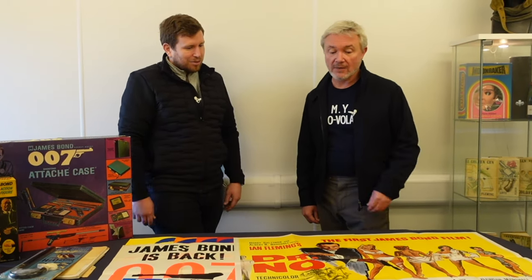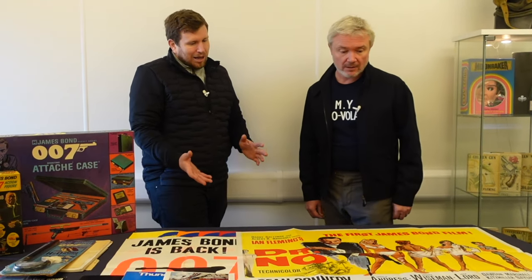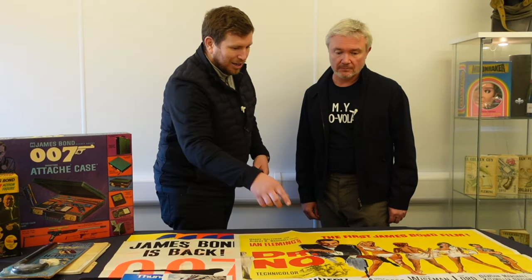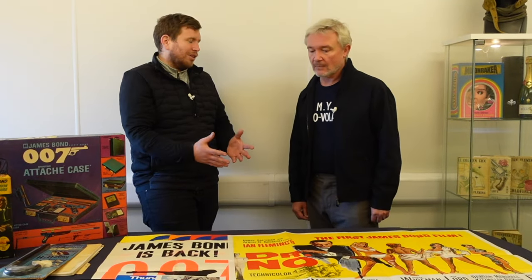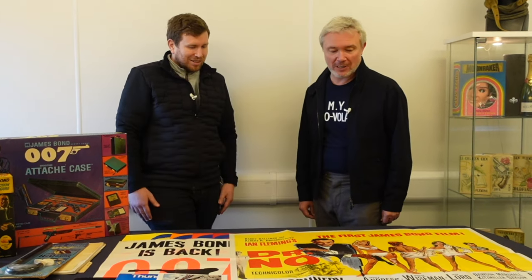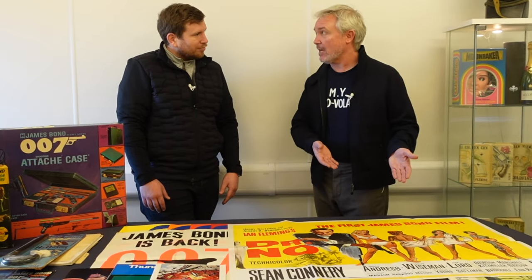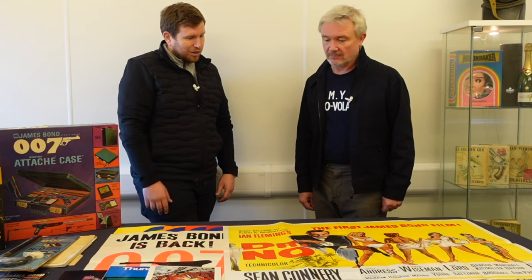So leaving that on, does that increase the value? An iconic collector would really want it to be off, and potentially they would remove it, but it's up to them. Me personally, I would leave it as it is because it was done at the time. It does look amazing. So, dare I ask what the estimate for this one would be? The same as the Thunderball Advance, so 12,000 to 15,000.